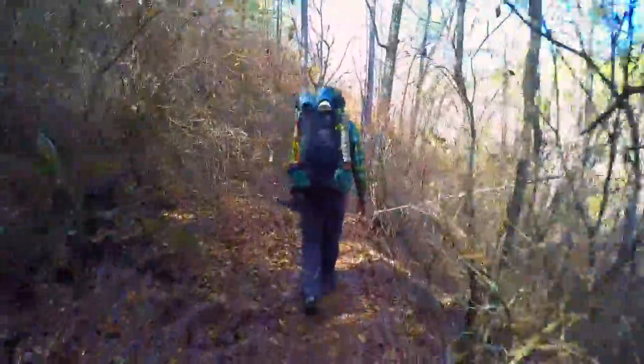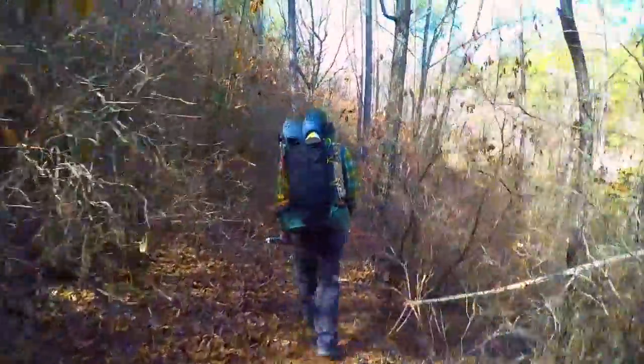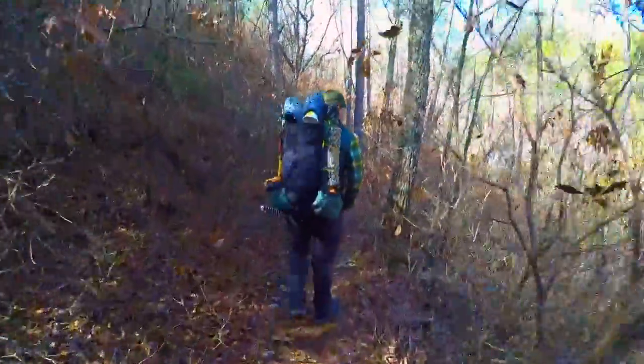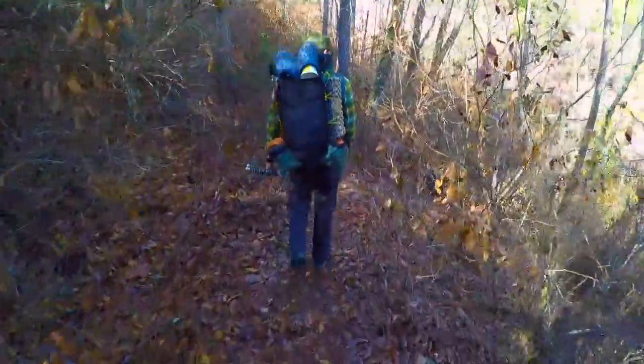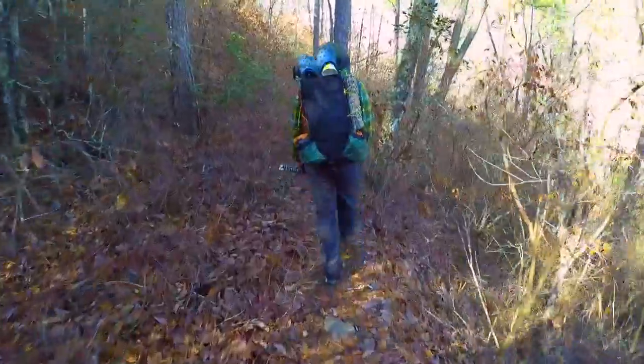Give you a quick view of the Nubbin Creek Trail off the Nubbin Creek Trailhead. It's not used a lot. It's very narrow and it's got a lot of limbs poking out.